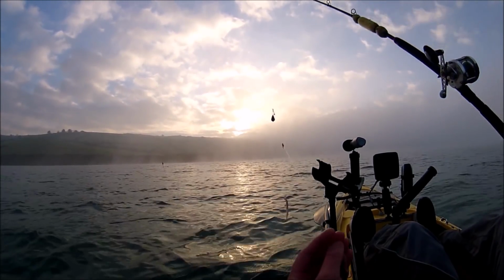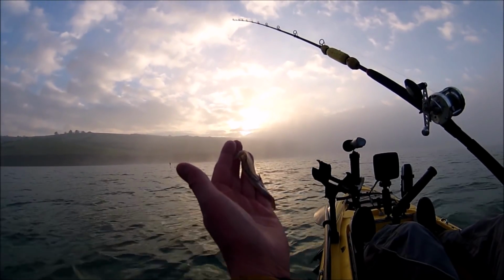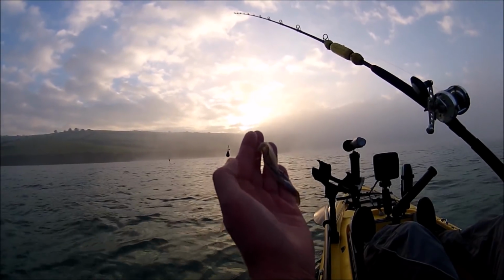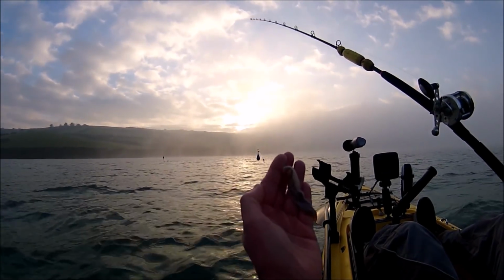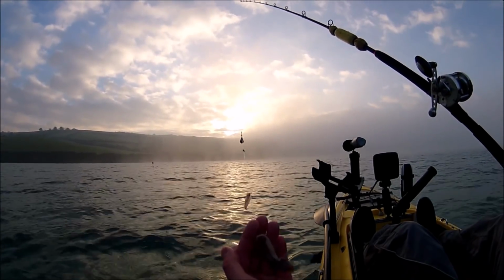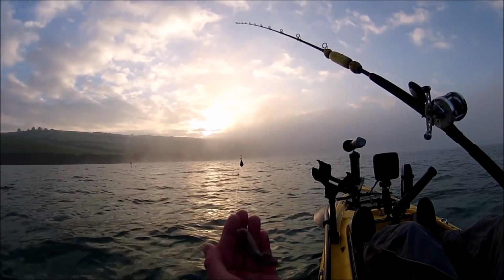So, a 2-down rig, and I've got fairly small hooks today. On this rig I've only got size 1/0, and fairly small baits. I'm just going to put a strip of squid on each of the hooks. The reason for that is, on this rod I want to maximise my chance of catching anything rather than having huge great baits on.